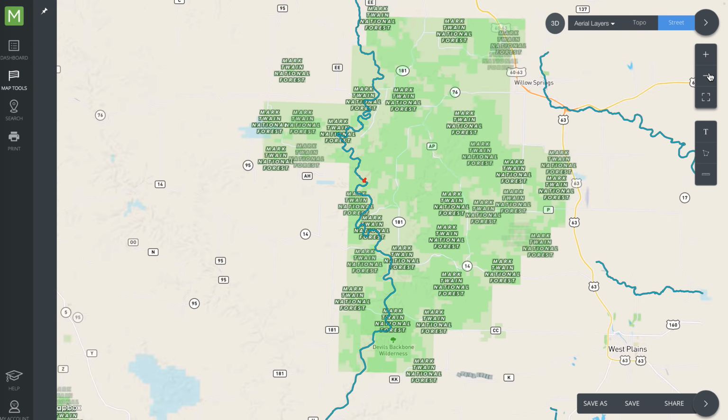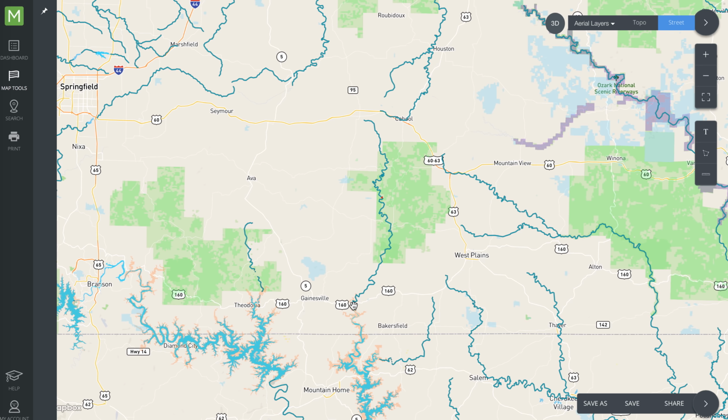Let's go way back. So now here's the property again in red. To the southeast, you've got West Plains, which is probably the largest regional city. Willow Springs to the northeast is a little closer than West Plains, but it's quite a bit smaller. The North Fork River, by the way, if we look down here, continues to flow south, and it creates North Fork Lake.